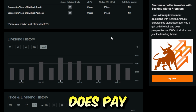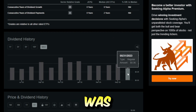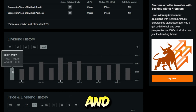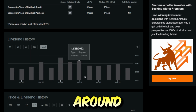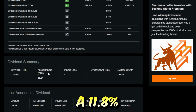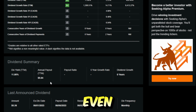And when it comes to JEPQ, the upside is not only from capital appreciation. JEPQ also does pay a massive dividend on a monthly basis, or at least it has historically speaking. The most recent dividend from JEPQ was 36 cents per share. The one before that was 48 cents per share, 45 cents before that. And since inception, JEPQ has pretty much paid around the high 30s to around 50-60 cents per share per month. With the previous dividends paid, this gives JEPQ an 11.8% trailing 12-month dividend yield, which is obviously very hard to find a dividend yield even near that.